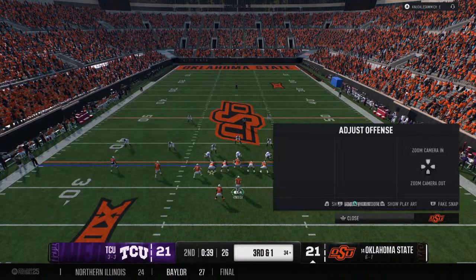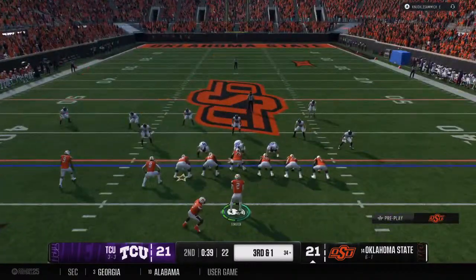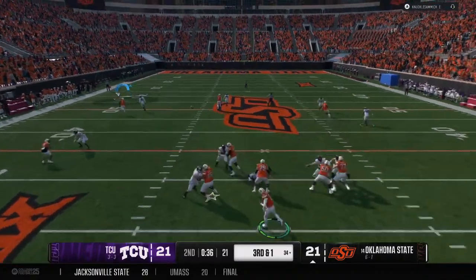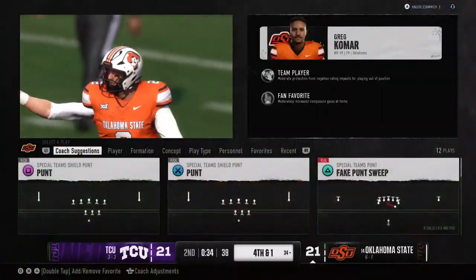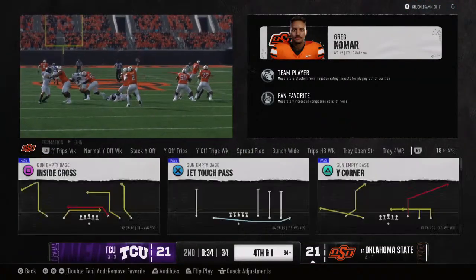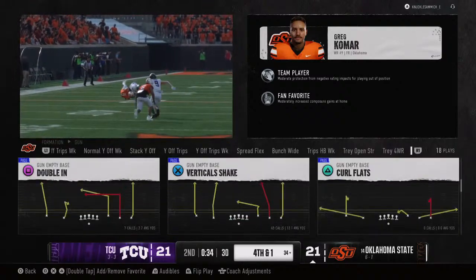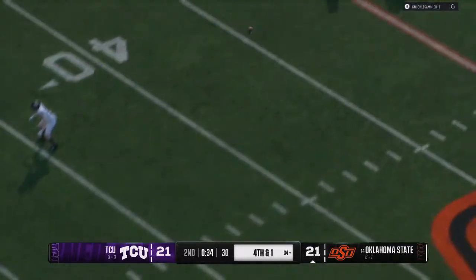It's 3rd down from their own 34 as they try to keep the drive moving. Looking to throw for it. Throws to the wideout. Oh, they really could have used that catch there. Physical pass defense. It brings up a 4th down. Defense did a great job. 3rd and short on the opponent's side of the field. They're expecting a quick throw. Everybody dug their heels into the ground. They're able to break on the ball, force the incompletion.